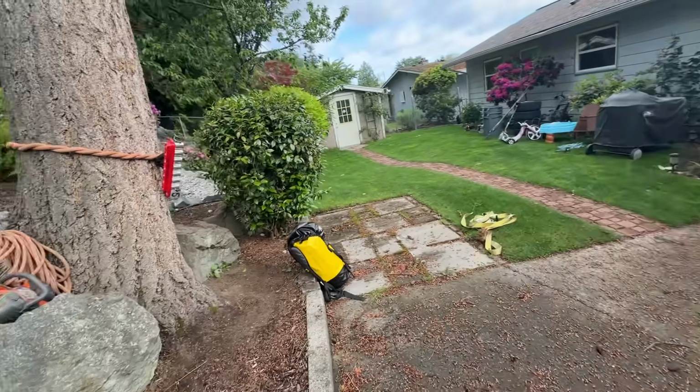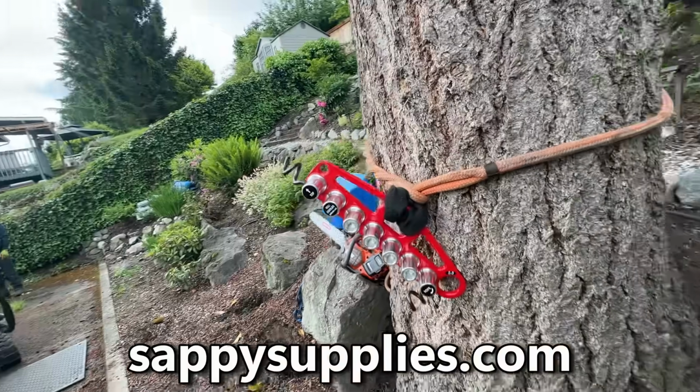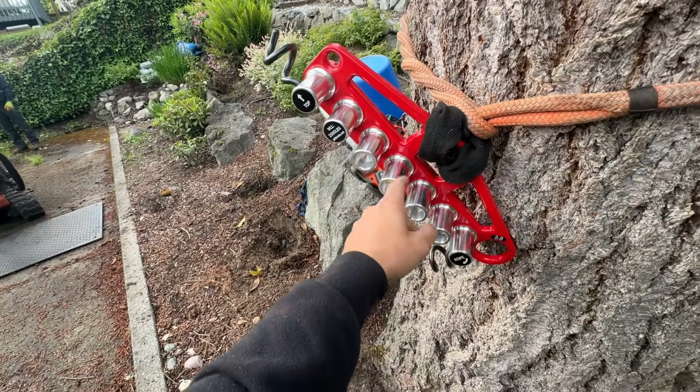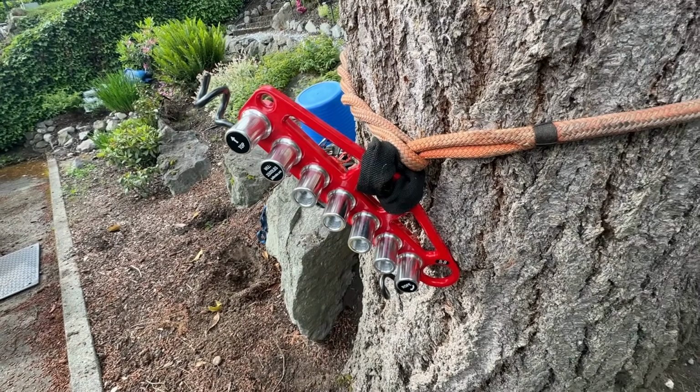We've got this tree. I'm trying this Jailbreak thing out. This guy wants me to sell these on Sappy. They look pretty slick. It's like a Portawrap alternative, but the rope goes in here and you zigzag it. I think the appeal of this is you don't get all the coils in the rope. So we're going to try it out, see how it works.